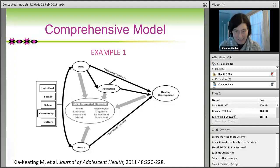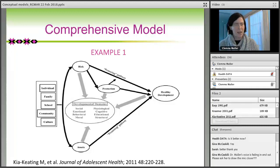So here are some examples of comprehensive models. I wanted to start by showing you what a conceptual model is not. And these are just pulled from the literature. All of the papers that these are pulled from are included in the files for you to look at if you would like to do so. And I don't have access to my notes on this particular presentation format, so I can't remember exactly what the name of this model was, but it was a theoretical model for development and adolescent health, or something like that.